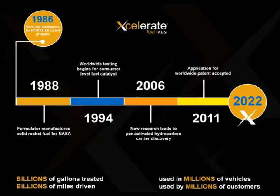But in 2011, they applied for the patent worldwide. It got accepted, and 2022 is where we come in. And again, we're in 22 countries right now and plan on expanding from there. So billions of gallons of fuel treated, millions of customers, and millions of vehicles out there.